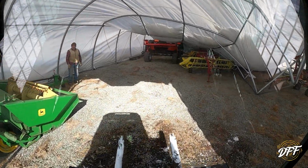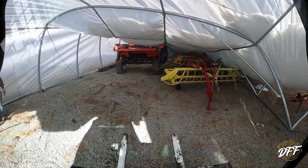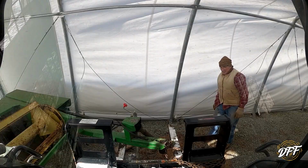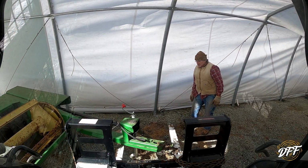Under the greenhouse, it's too tall. Now we gotta try and drag this mower around if we can. We're hoping to just almost pivot it right in place where it is.